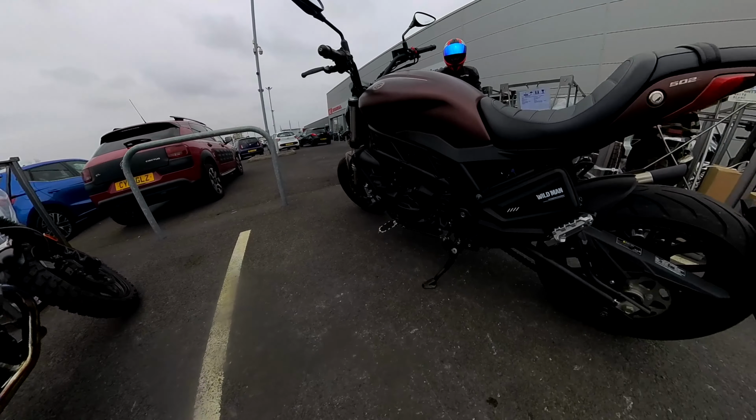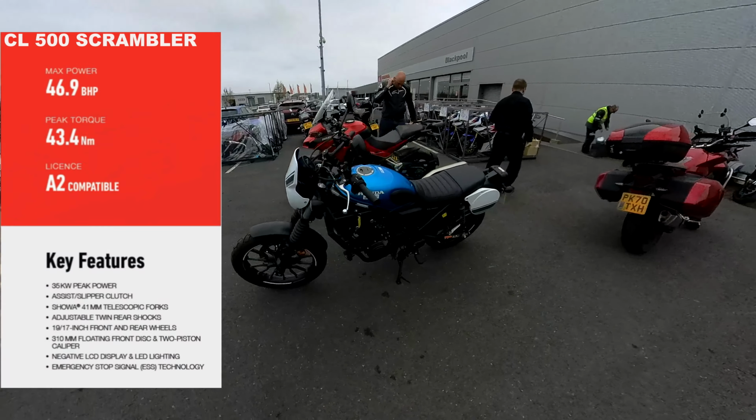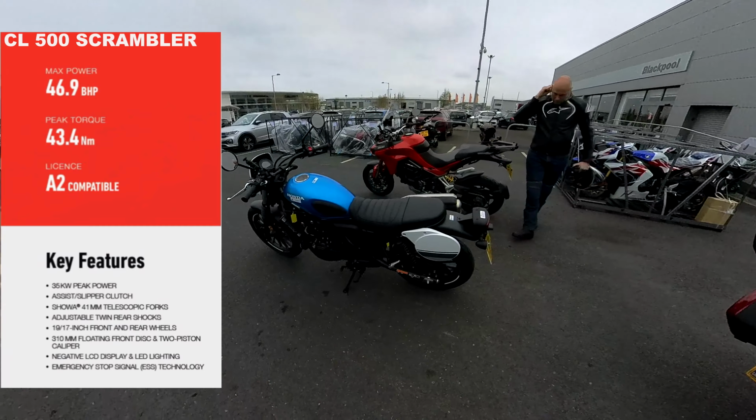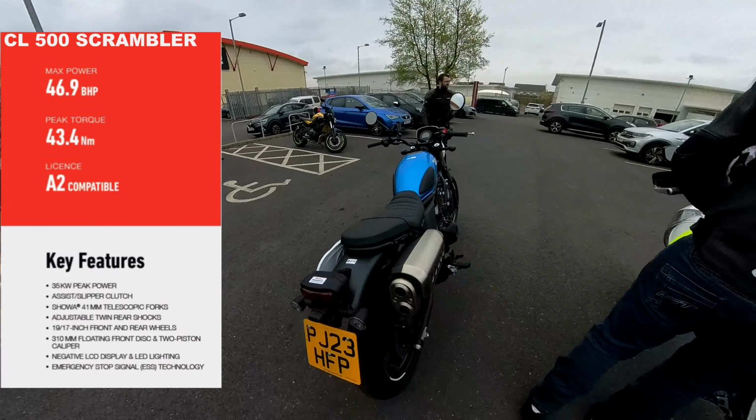Lovely. So then they rolled out my toy for the day, which was the CL500 Scrambler. I was looking forward to riding this, because my first ever bike was actually a little 125 Scrambler. I then did have a CB500F, so it's kind of like a mix between the two.